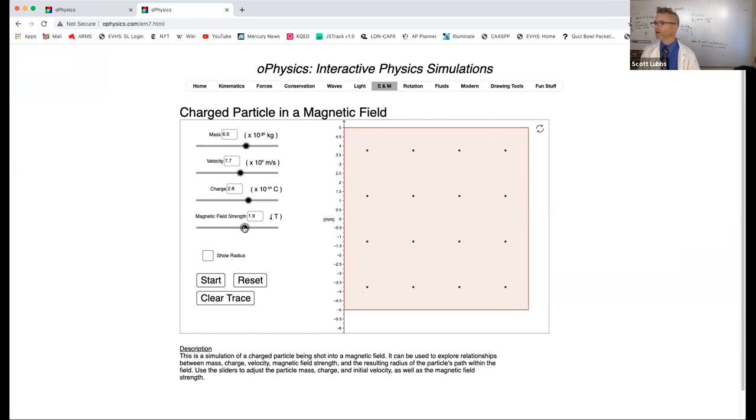So let's have a nice, what did I have? I had about here. What is it? I got five times 10 to the sixth. No, I get five. Yeah, that's pretty slow. I had two Teslas, and five microcoulombs, and I was moving it. I can't do 3 meters per second. I can do three. All right, here we go. Let's shoot this thing in there. Pew! See, there it goes.